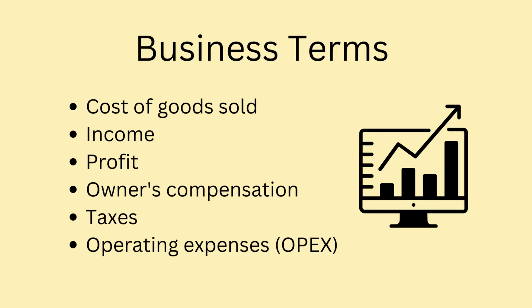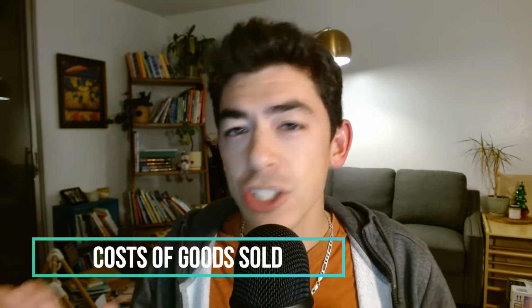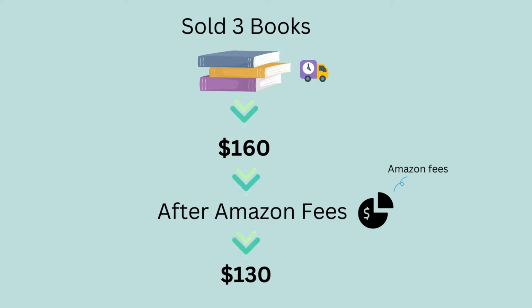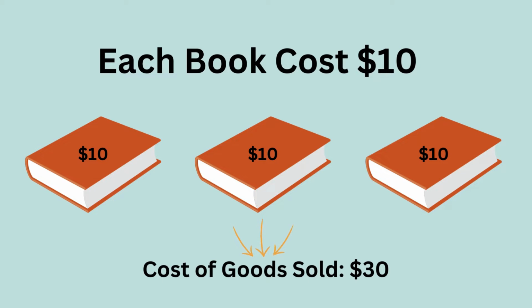Those are cost of goods sold, income, profit, owner's compensation or owner's pay, taxes, and operating expenses. Let's start with the cost of goods sold. This just refers to the amount of money that you spent on inventory that actually sold. For example, let's say you sold 3 books on Amazon for $160, and after Amazon deducted their fees, they gave you a check for $130. Let's say those 3 books cost you $10 each. Well, your cost of goods sold would be $30 because you basically generated $160 of revenue by spending $30.